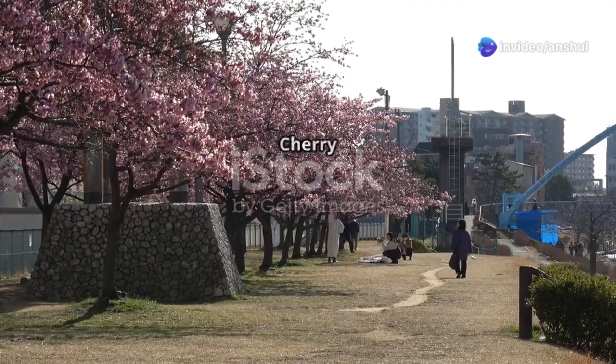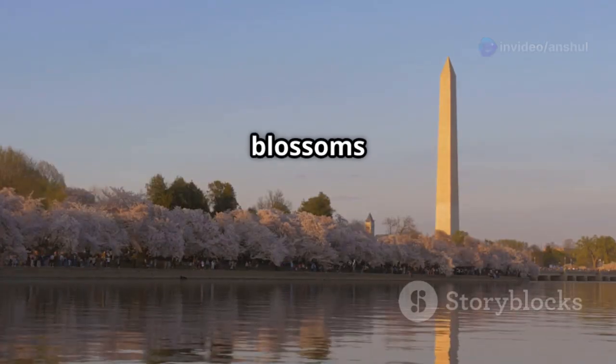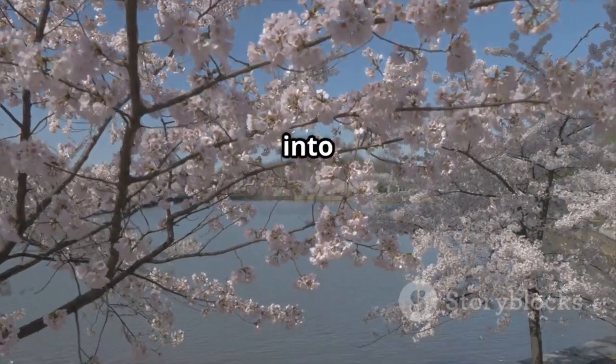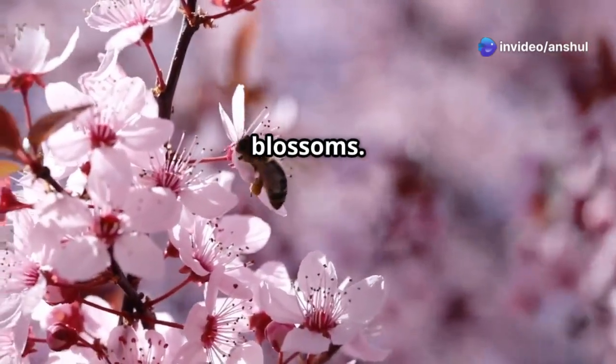Section 6. A stroll through cherry blossom heaven. The Tidal Basin is the most iconic spot to view the cherry blossoms in Washington, D.C. During peak bloom, the Tidal Basin is transformed into a sea of pink and white. The air is filled with the sweet scent of the blossoms.